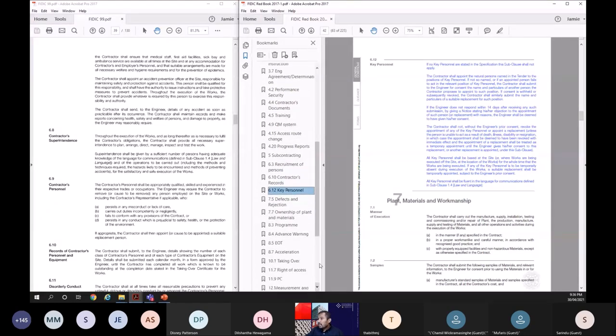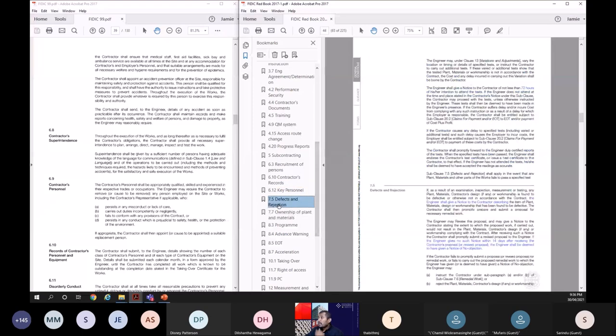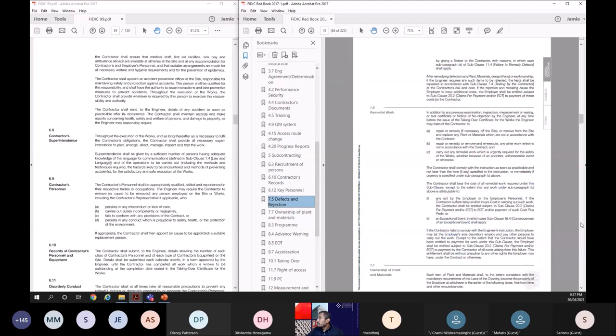Now I'll come to the defects and rejection. Again, if there's a defect, the engineer will instruct the contractor to rectify it. So the contractor will give a proposal. The engineer now has 14 days to review that proposal and give his consent or rejection. If he fails to do so, it's deemed no objection has been given. Another no objection situation.